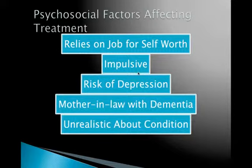Also, if he feels unable to return to work, he may go through depression as his life seems to be dependent on his job. Also, he is very impulsive right now, which may make the PTs have to be on their toes because they may have to decide to do things when he is in an unstable position, such as standing or transferring. And this may or may not change with time.